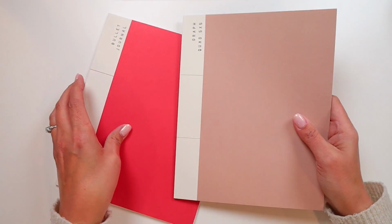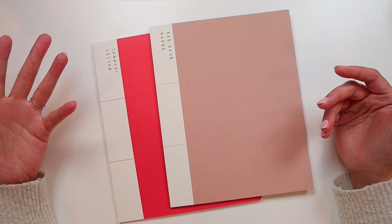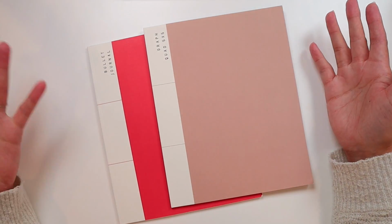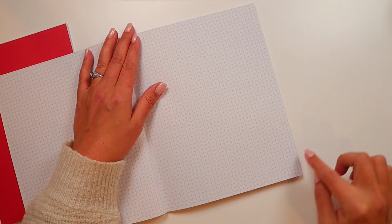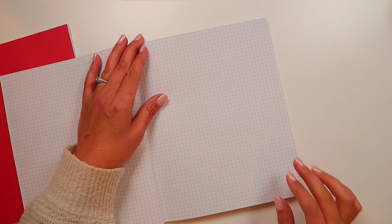So I got these 2. You don't get to choose the colors. You choose the inside, and each inside has its own color. So the graph paper 5x5 is this one, the bullet, obviously. Okay, so they will lie flat, but you have to kind of press them down. This is the grid. The grid paper goes all the way from top to bottom, all the way from edge to edge, with a nice dark gray and a nice white paper.